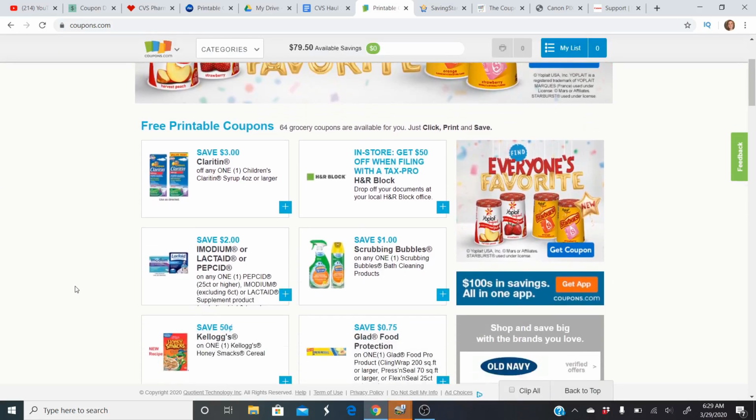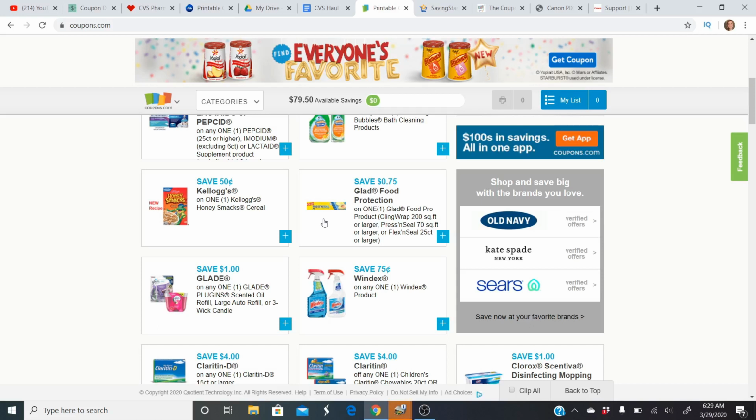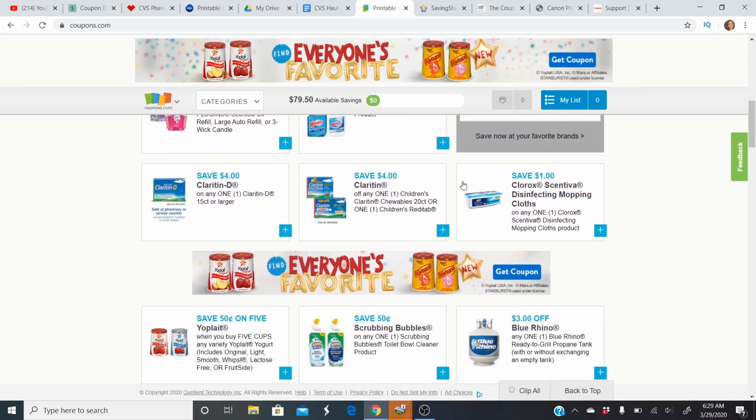So what I do on Sunday morning is I go to coupons.com, scroll through and see what printable coupons have become available. So we had 50 cents off one Kellogg's Honey Smacks, so you would have to buy that exact cereal. 75 cents off Windex. I haven't really found much Windex products in my stores lately either. $1 off Clorox Scentiva disinfecting mop cloths. That would definitely be a good coupon to print.